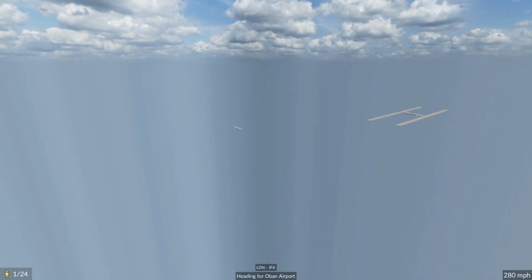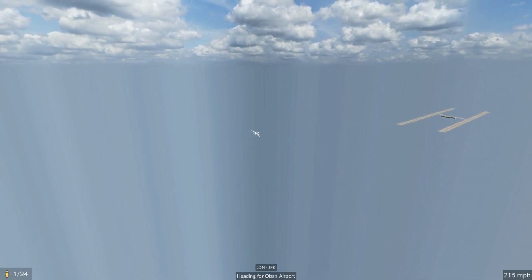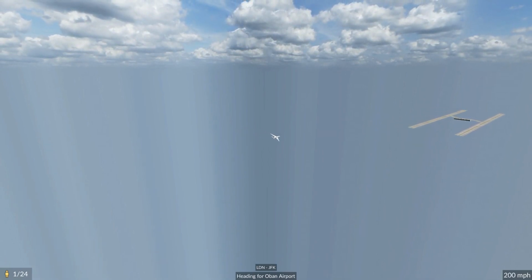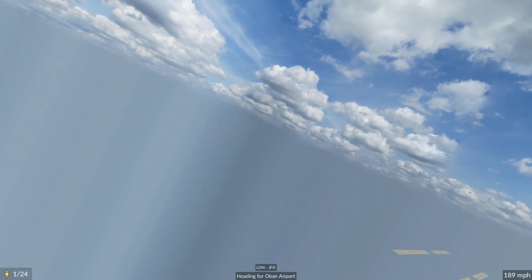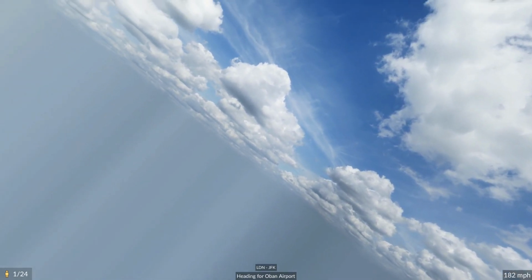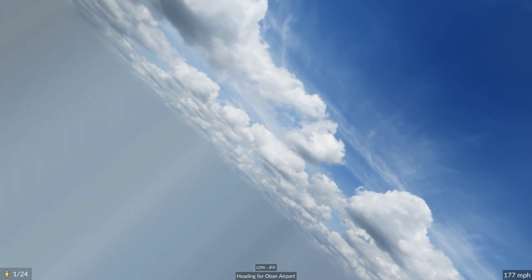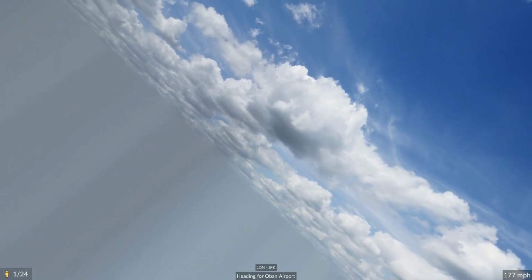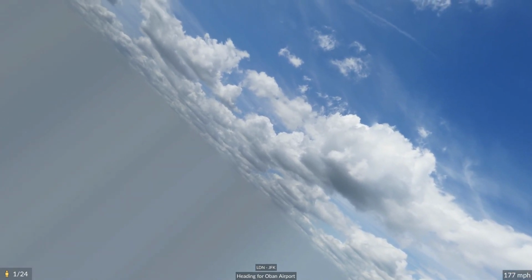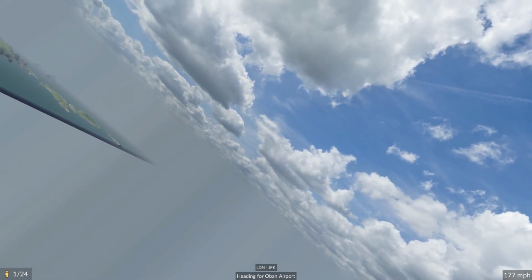We've got that weird sun ray effect as well. Right, so you're going to have to do a go around because there's no way that this 747 is going to clear. Okay. The 747 just disappeared into the ether. It's in the upside down. We're currently in the upside down. Although we do have the clouds as a reference. There's the map.